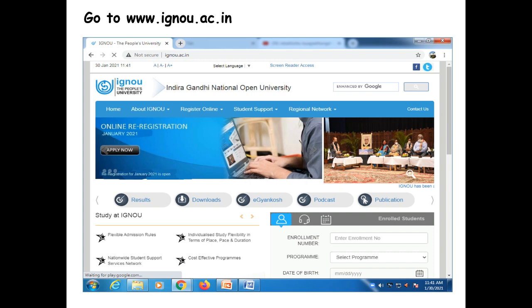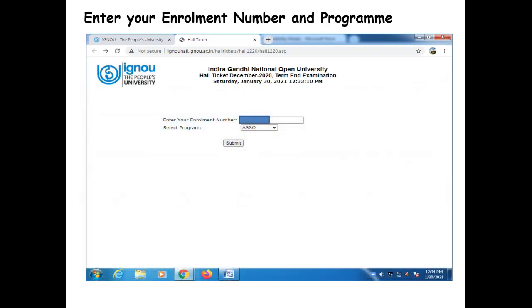You will see the link for hall ticket December 2020 examination under alerts. Click on it. Once the link is open, you need to enter your enrollment number. Enrollment number should be same as in your IGNOU ID card. Then select your program and click on submit.